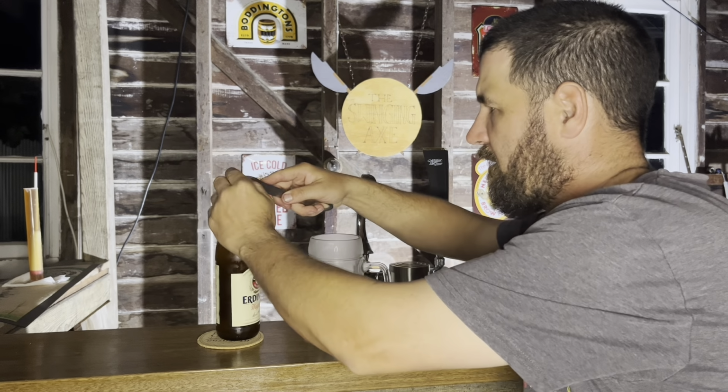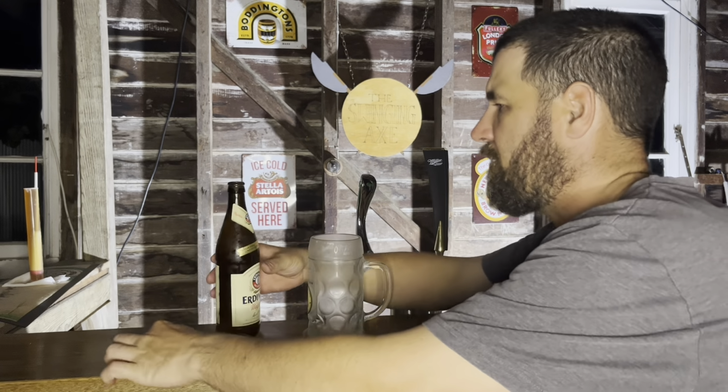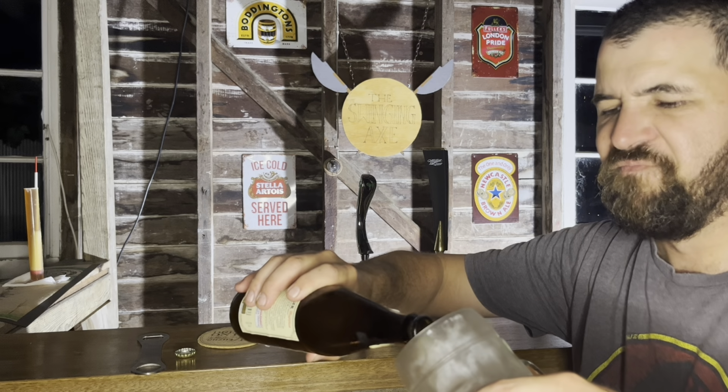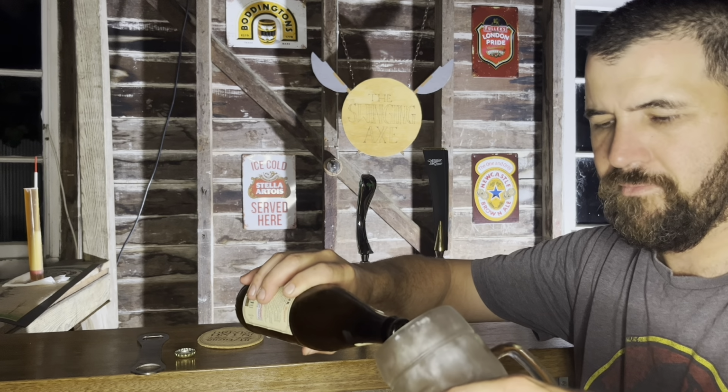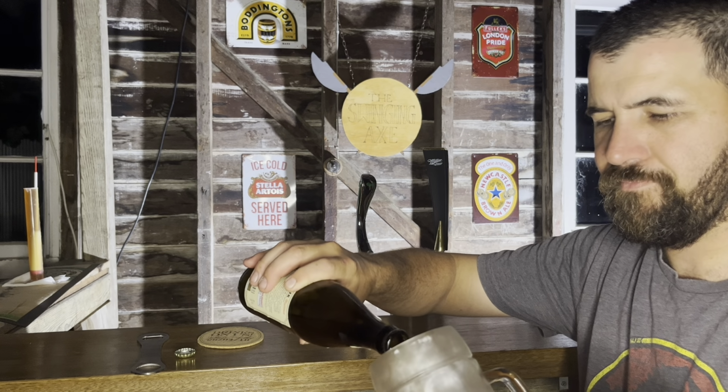It says here, Bavarian double maturity method. That's what it says there. But I'm just going to use a half litre stein. Alright.